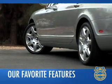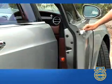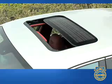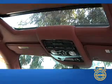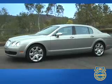Among our favorite features are the Flying Spur's 4 power latching doors. If you don't have the time or the inclination to slam the door closed, just give it a gentle pull and the car will do the rest. We also like the solar-powered sunroof. On hot days, it keeps the interior ventilated in anticipation of your return, saving you from the crude task of sweating.